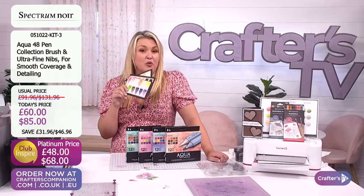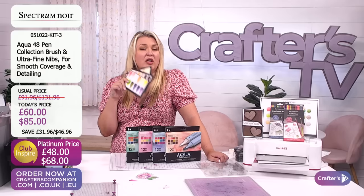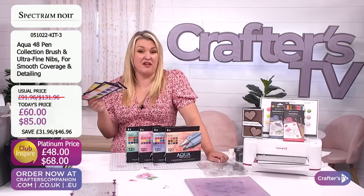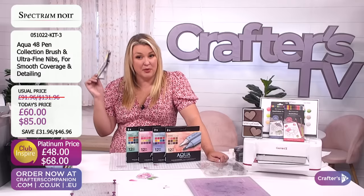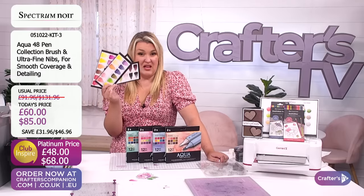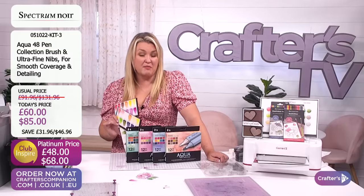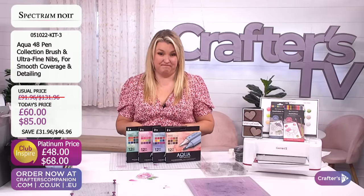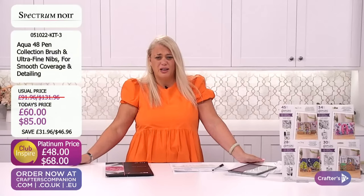Because actually, if you saw what I was doing when I did the demo, I wanted the blue to be a little bit darker, so I had a slightly darker shade. You can either add a bit of grey, or you can add a darker blue and shade in your own colours. Okay. So you've only got 48 pens, but you've actually got an endless amount of colours that you could do with them. Yeah. They are gorgeous, really like those.